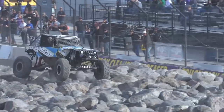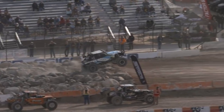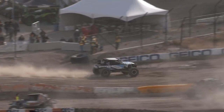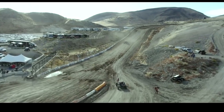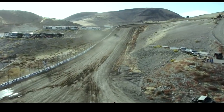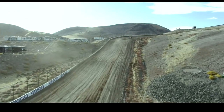First one to do it today, and it was absolutely picture perfect. Ian smokes through that rock section. Great, great run for him. And he'll get an unofficial time of 1:42, 1 second off of Casey Gilbert's time. Ian sitting in that hard charger position for now.